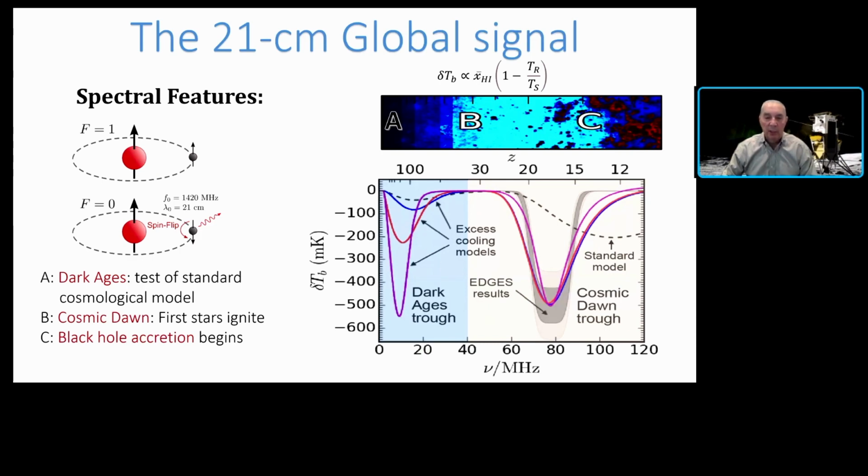And what you see in all these models are two large absorption troughs, one in the dark ages, which is just a playground for testing fundamental models of physics and cosmology, things like dark matter and dark energy. And on the right-hand side, during the cosmic dawn, that trough for examining details of first stars and galaxies.